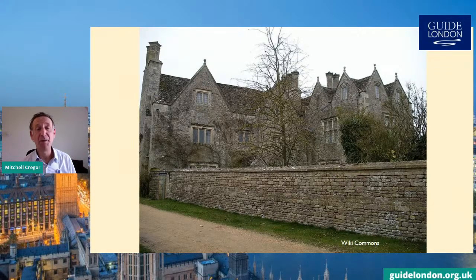Now, some of these have become beautiful hotels. Some of them have got spas and saunas, etc., beautiful gardens and fantastic cuisine to be found there too. So if you get a chance to stay in a manor house hotel in the Cotswolds, as some of my clients like to do, I very much can recommend that.